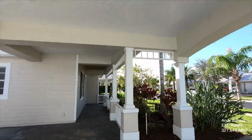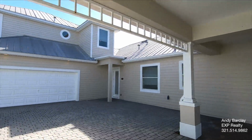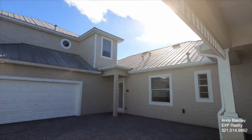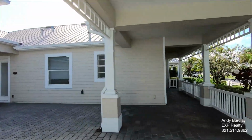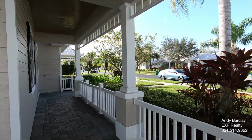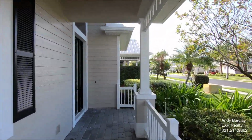As you'll see, it has 5 bedrooms, 3.5 bathrooms, and it has a pool on the water. And because it is a waterfront lot, you'll see that there's a great view from the back windows, both upstairs and downstairs. The home is 3,403 square feet under air and 3,965 square feet under roof.